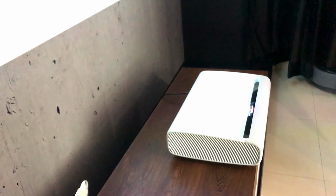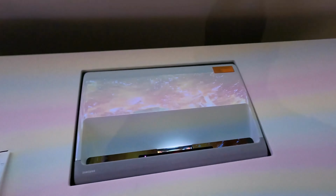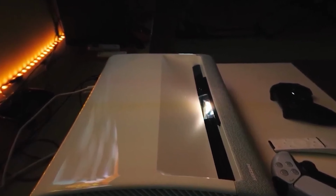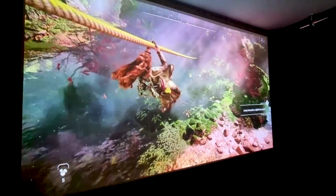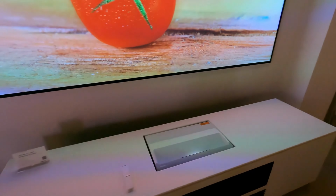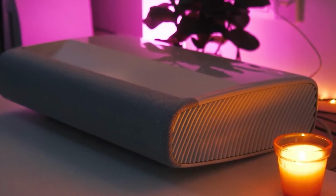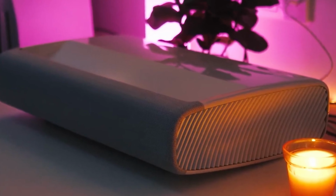The sleek and modern design of the LSP7T adds a touch of elegance to your living space, making it the focal point of your home entertainment setup. In summary, the Samsung the Premier LSP7T transcends the ordinary, offering a cinematic experience like no other. Whether you're a film enthusiast, a gamer, or simply looking to enhance your viewing pleasure in 2023, this projector delivers on all fronts. Dive into an immersive world of visuals and sound, all within the comfort of your own home.